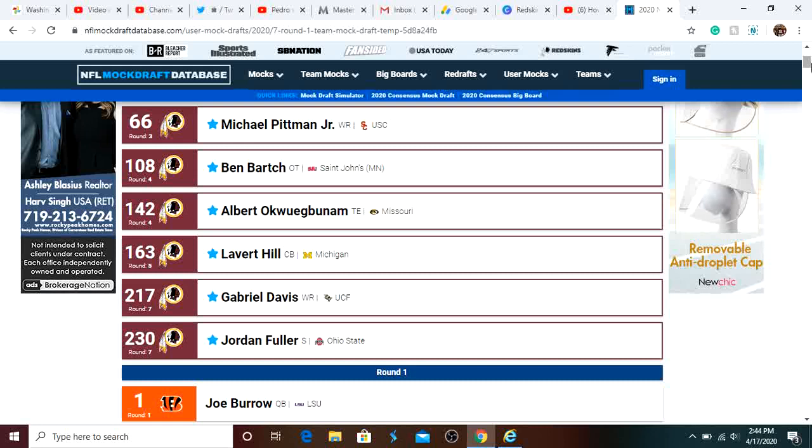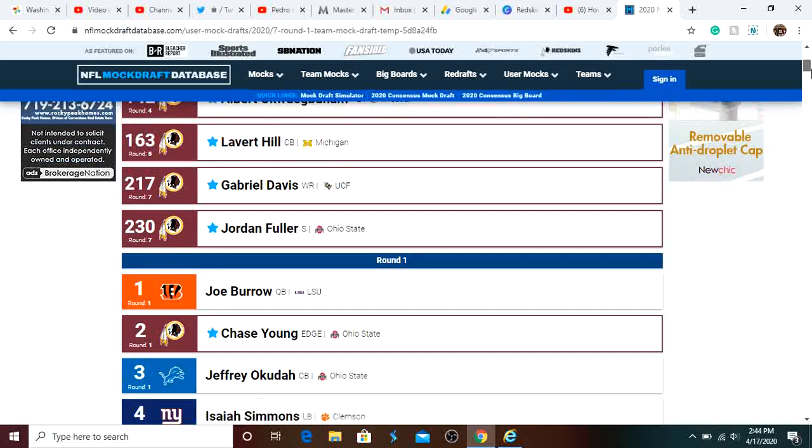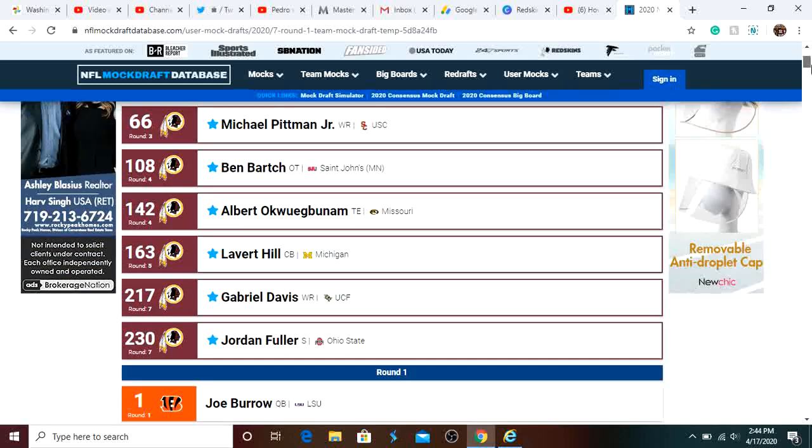And then you got Albert O, tight end that is a developmental player, but probably can start right away. Oh, sorry, my bad on the Michael Pittman. I just looked up. I thought he was 6'2". He's 6'4" and 220 pounds. So he's a big guy, but he's also very fast. Kind of reminds me of Michael Thomas a bit.